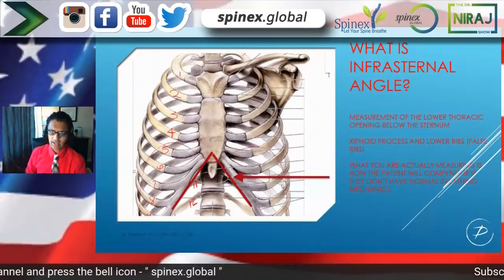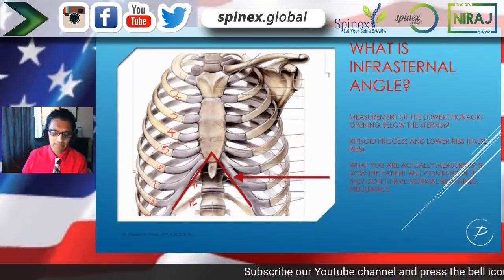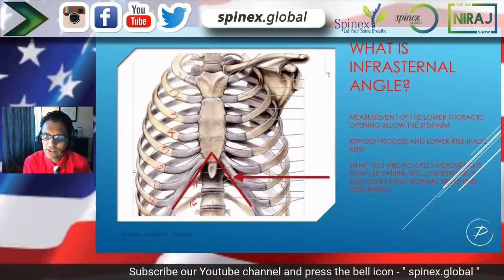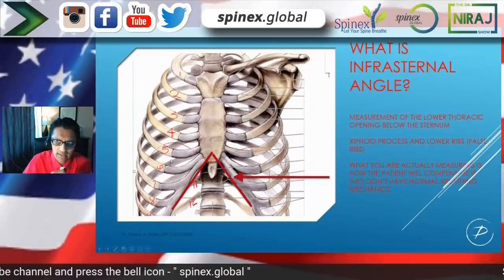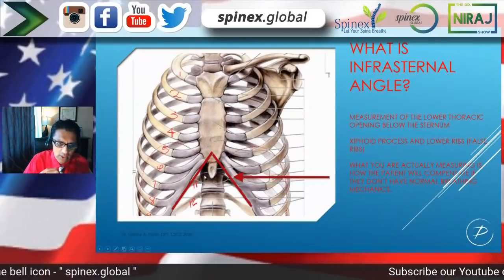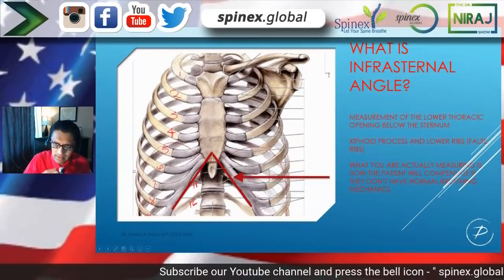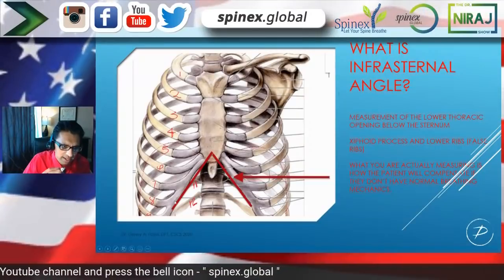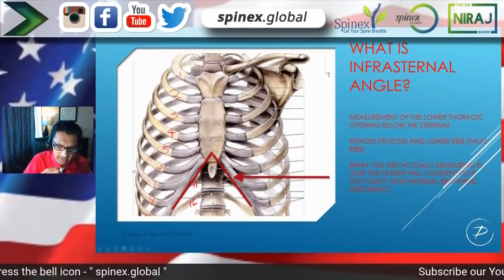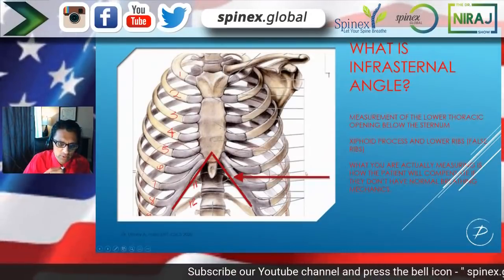Okay, so let's talk infrasternal angle. Let's get to the main topic. What is the infrasternal angle? That is a measurement right here of the lower thoracic opening from the xiphoid process, from ribs 7, 8, 9, and 10. Okay? Xiphoid process and lower ribs, which are our false ribs.